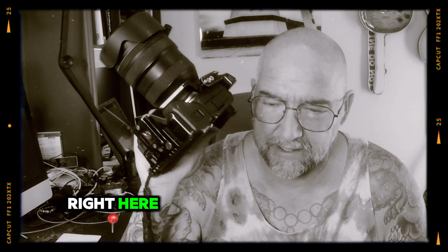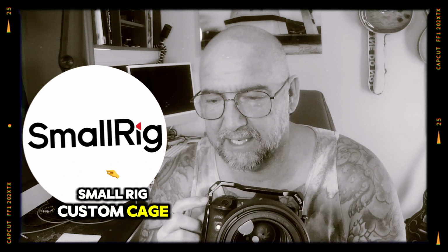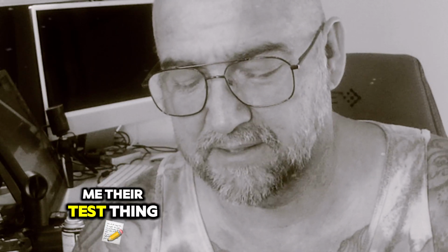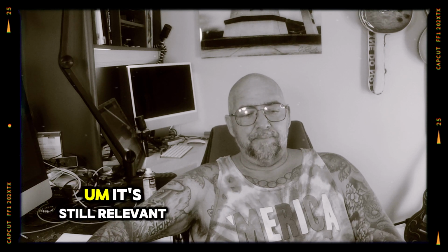Well, I have the R5 right here. Mine's outfitted with a small rig custom cage. Unfortunately, you can't buy it, because this one was made for the battery grip, and they decided not to put that into production. But luckily, they sold me their test unit. Really nice. I also have the Chonky Chonk 28 to 70 on here, and I love this camera. The Canon R5, even though it's going on 5 years old, I believe, is still relevant.